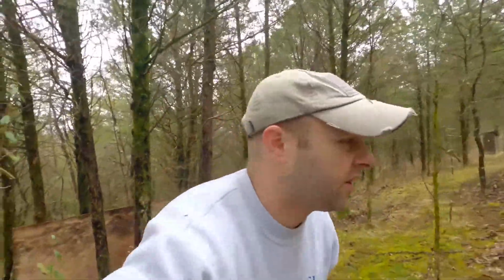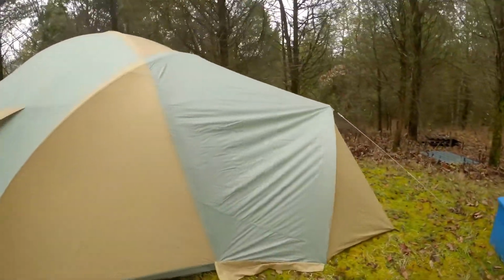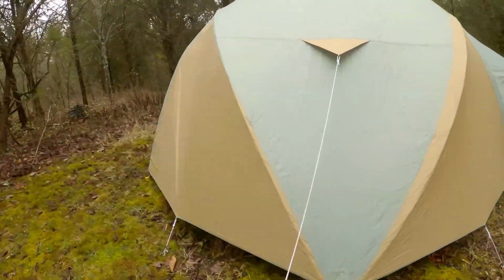And so now that we got the tent set up, we got the electric ran, because we aren't exactly backpackers when it comes to camping. Get the inside set up and I'll show you around. All right, so the whole tent setup, I'll give you a look at it. This is the Cabela's 8-person dome tent.